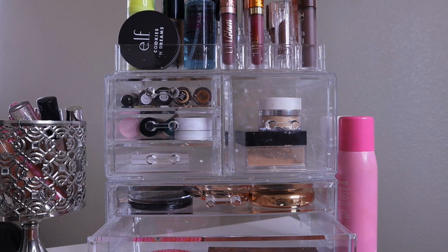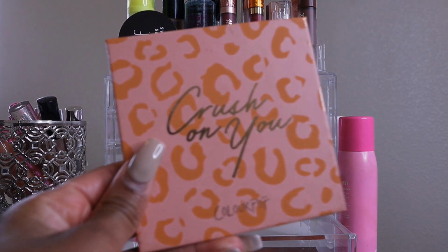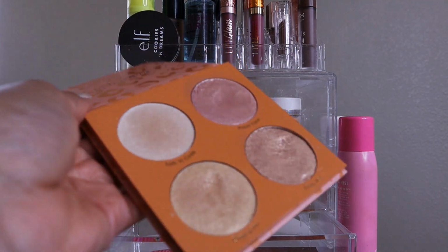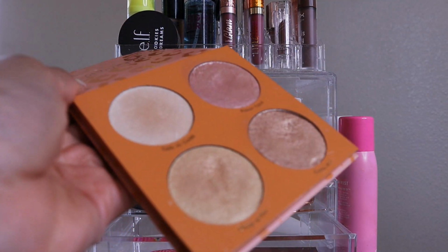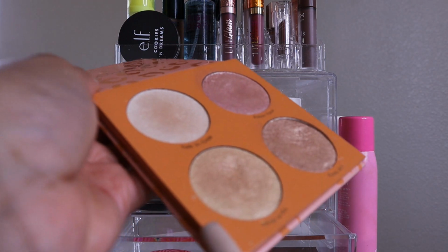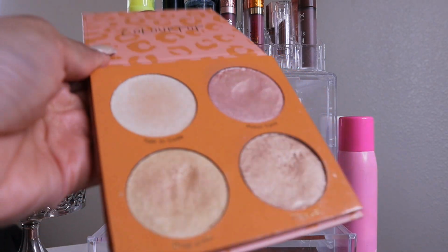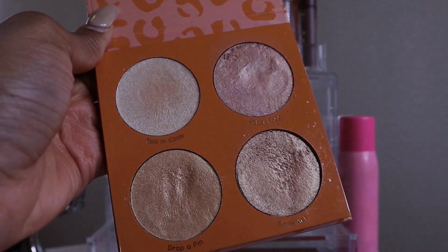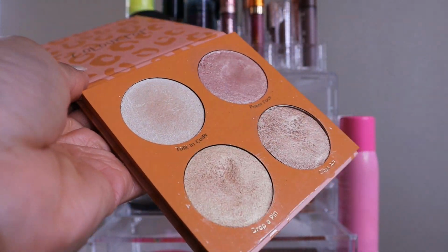And then I wanted to add in a highlight that I wanted to use more actually. This is the Colourpop Crush On You palette, and it comes with all of these beautiful highlighting shades. You have this really light icy white shade, a pink, a gold, and then more of a bronze. I've used this palette and gotten pretty good use out of it, but I just want to use it more. I think the shades are absolutely stunning, and they can work for a multitude of different looks. So I wanted to add that palette in.